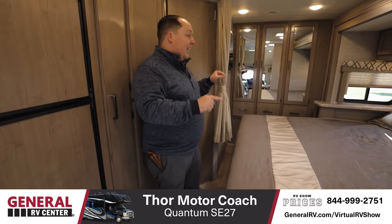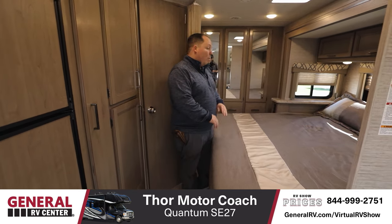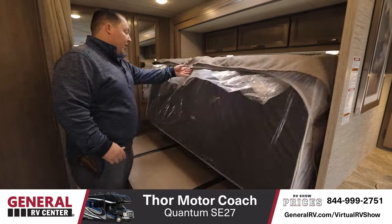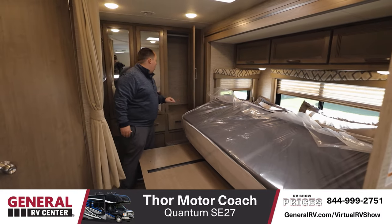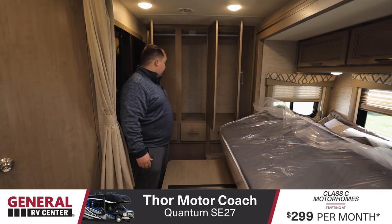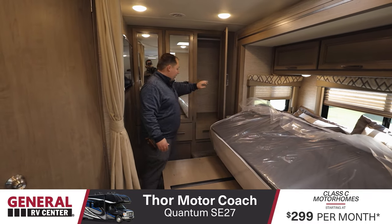But look at this. This is a king size bed in a Class C motorhome. You almost never see that. I absolutely love that. You just flip this up here when the slide out comes in. And then look at this. Oh my goodness. You have really big, nice, deep storage right there. Man, you can bring a lot of clothes with you.